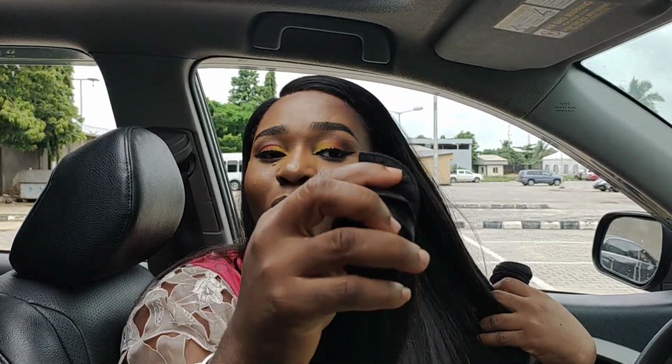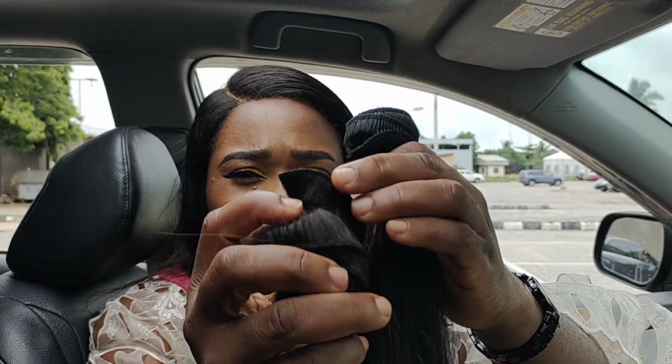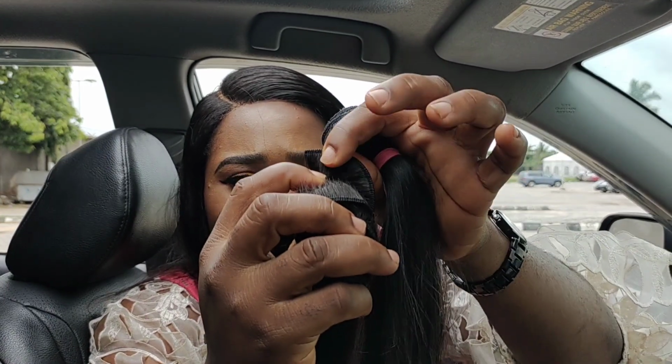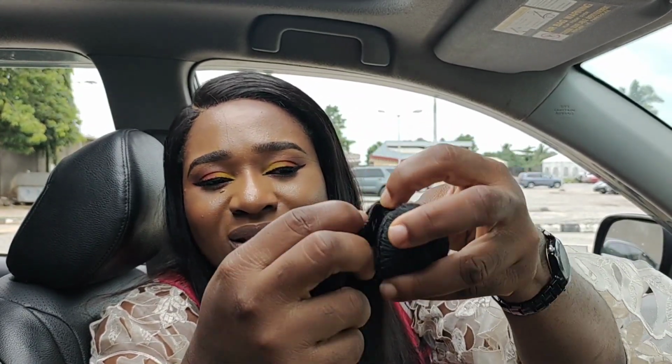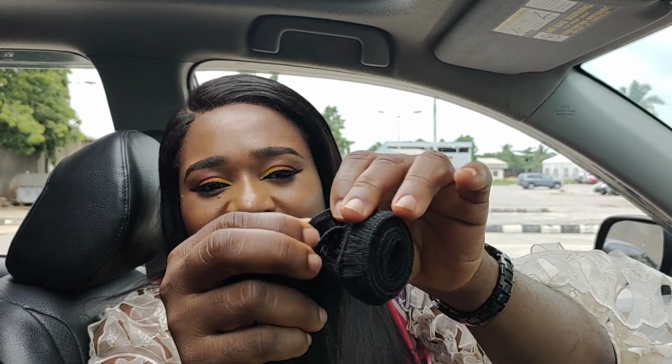The way Chinese wefts are made is like the regular machine weft method. You can see how the Chinese machine weft looks. It just looks like the regular weft, which is just flat and easy to sew on, while the Filipino weft is more on the thicker side. It's not as flat as the Chinese weft looks.